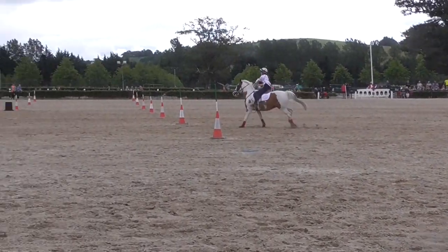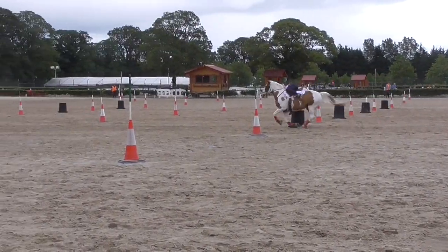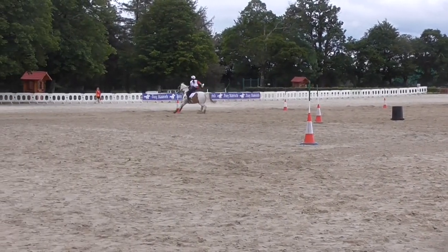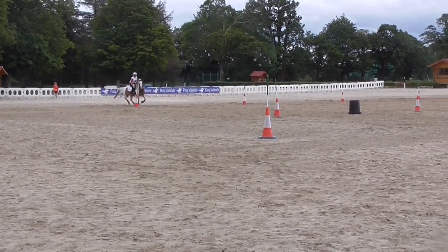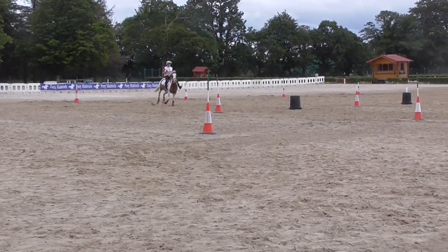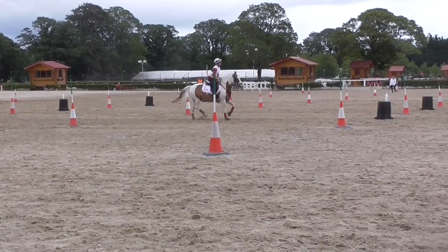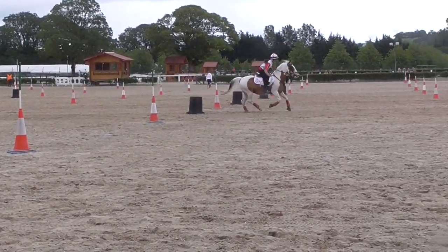Denmark in second. Then on it goes for England on the near side. Scotland finishing off with a flourish. Lovely riding, last rider. And England finish the bottom exchange.